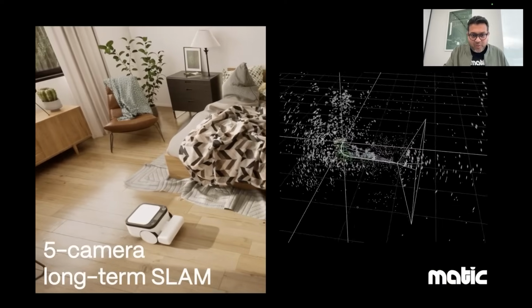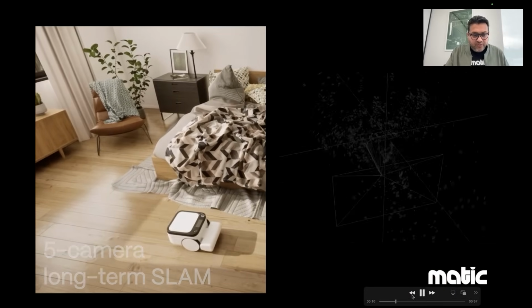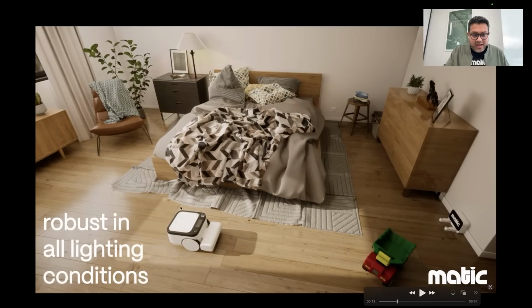This is the robot, Matic Robot. It's a first floor cleaning robot with vision only autonomy on the device. We have 5 cameras. This black crown that we have on the top, we call it a crown, contains the entire sensor stack.